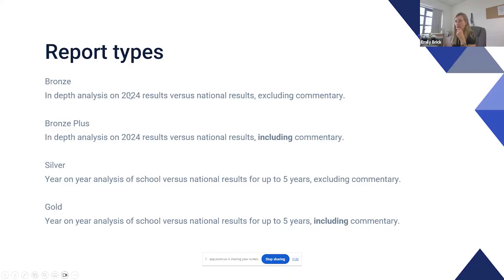So these are the different report types. So bronze, bronze plus, silver and gold. Bronze is an in-depth analysis of the 2024 results only. Bronze plus also includes commentary. Silver is a year-on-year analysis, and gold is a year-on-year analysis that also includes commentary. I'm just going to quickly show you what those reports look like.